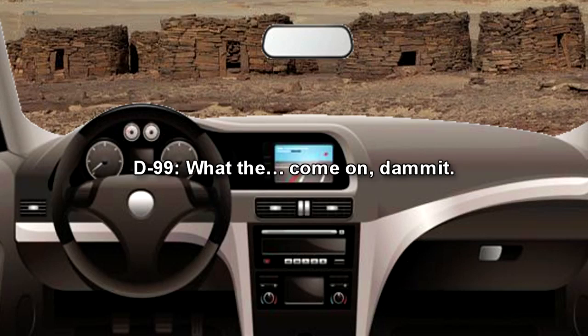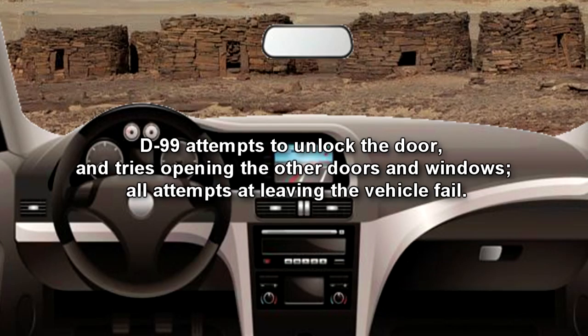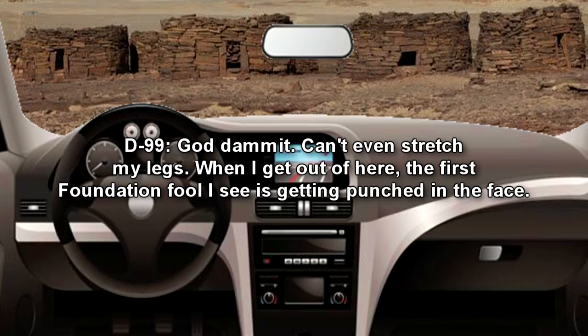What the? Come on. Damn it. D-99 attempts to unlock the door, and tries opening the other doors and windows. All attempts at leaving the vehicle fail. God damn it. Can't even stretch my legs. When I get out of here, the first Foundation fool I see is getting punched in the face.